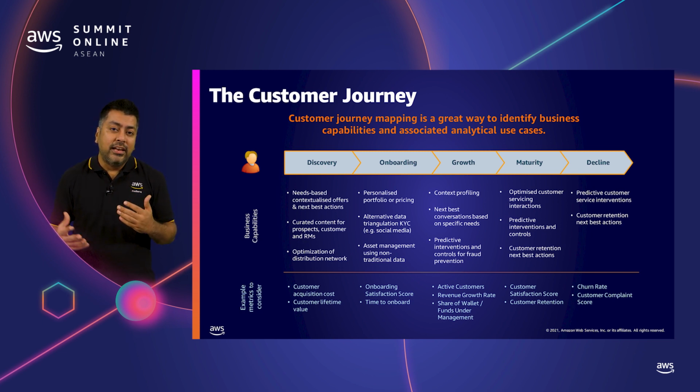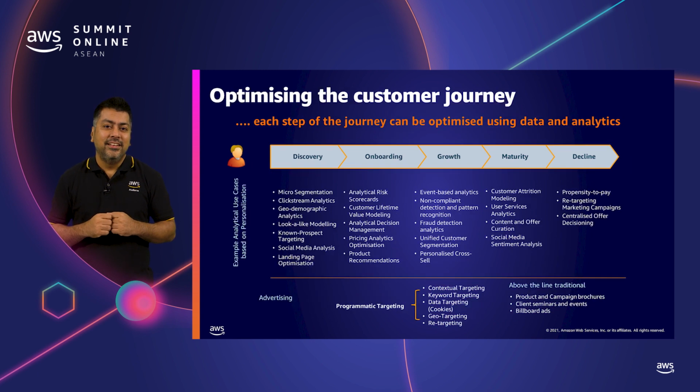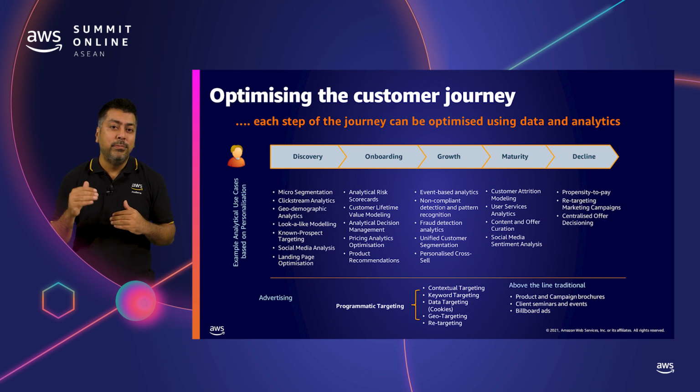Let's have a look at some of the analytical use cases that can be deployed to support this overall experience. There are 2 groups of analytical use cases that drive customer and marketing optimization. On the top half, you see use cases that are related to below-the-line marketing. Below-the-line marketing refers to messages that are delivered to a customer which are existing customers.